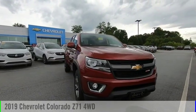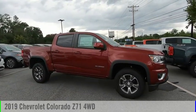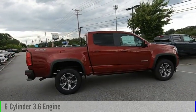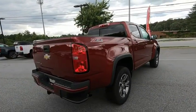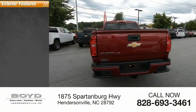Stop by and take a look at the 2019 Colorado. This vehicle is powered by a four-wheel drive, six-cylinder, 3.6-liter engine, and comes with an 8-speed automatic transmission. This vehicle has less than 100 miles. Here are some of this vehicle's great options.